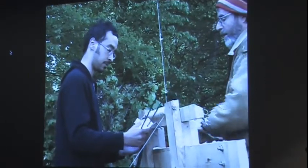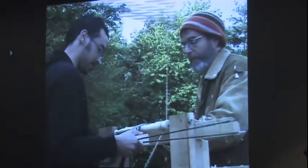And this is the little sensor device that we developed to try and pick up the curve of the wood.